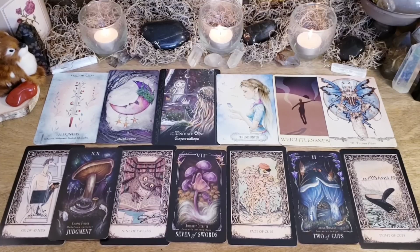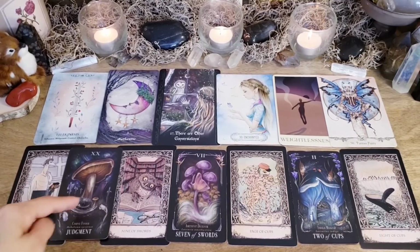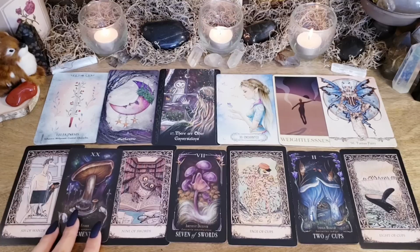The other thing that I'm seeing here is the weightlessness. And the weightlessness to me is also tied into this energy of judgment, because the weightlessness is about you releasing things that you've been holding on to, right? Maybe they are judgments or criticism about yourself or about other people judging you for a certain skill or a talent or something that you have. And so the weightlessness to me is about you just allowing yourself to be free, you know? She looks like she's got nothing there that is holding her back.